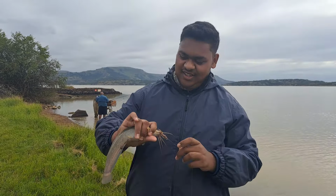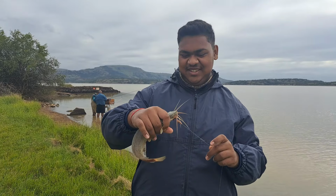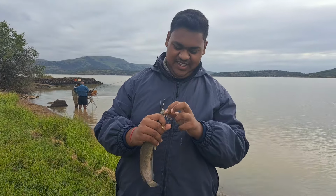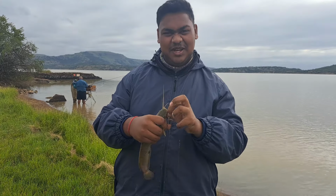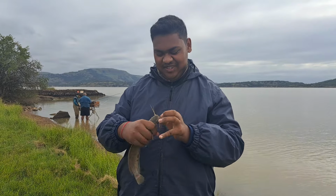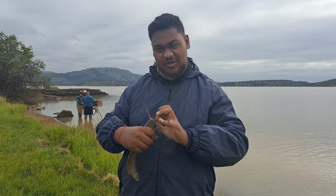Hey guys, so that's my first fish of the day. It's a small barble. But yeah, it's a fish. I missed that big carp this morning and need to try and get one about that same size now. Rebait, cast out again.